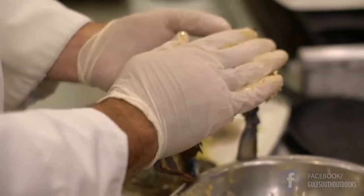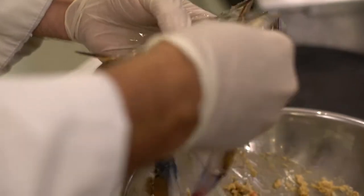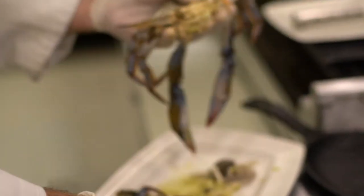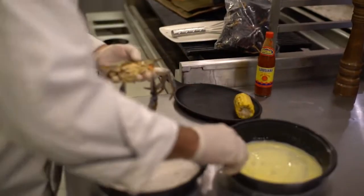It's pretty tasty. Once the crab is clean, we're going to take a pinch of our dressing and stuff it under the shell, into the corners of the crab underneath the top. And then we're going to do a standard egg wash, seasoned flour, egg wash dip.